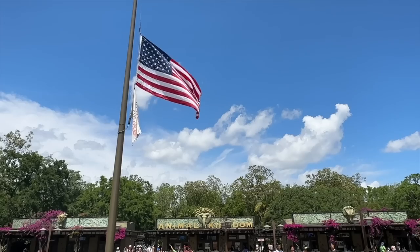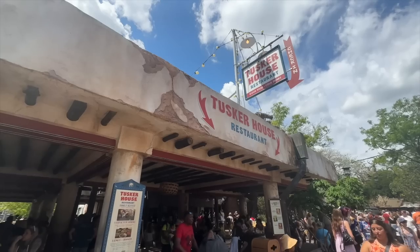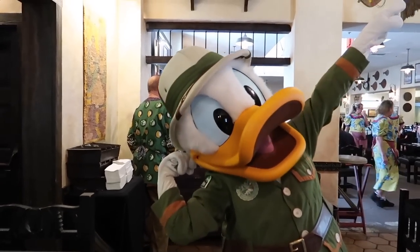Hello everybody, today is March 28th, 2023, and we're here at Disney's Animal Kingdom theme park, and I'm gonna take you to dine at a restaurant that is consistently listed as one of the best and most popular restaurants in Disney World, but somehow I've never dined there before. It's called Tusker House, and it's a buffet, and you can meet Disney characters in their adorable safari outfits, so it's kind of like a rare character outfit meet and greet situation.